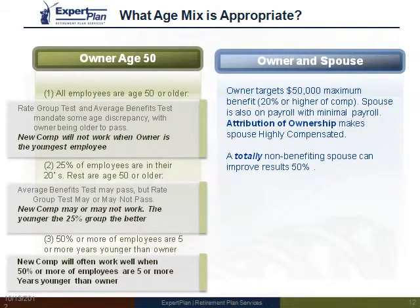So now, what happens if you have the owner and the owner's spouse is on the payroll? The owner wants to target $50,000 to himself. The spouse is on the payroll with a minimum amount of payroll, and you have that attribution of ownership we talked about in one of the earlier slides. Because of attribution of ownership, it doesn't matter how much that spouse is earning, that spouse is also considered highly compensated. You can use that to your benefit. Have that spouse get no benefit whatsoever, and you could end up splitting payroll, going back again to the prior slides, because now we have 2 owners. You can split payroll and possibly create a far more advantageous situation for you.